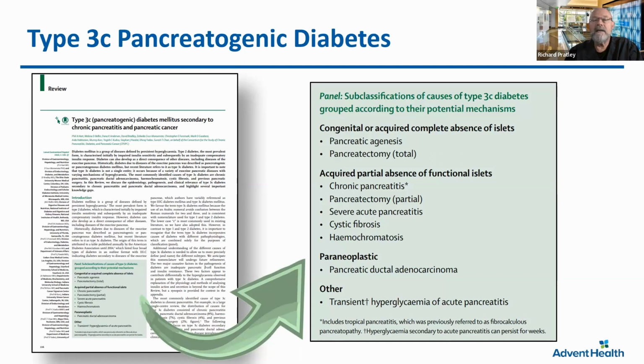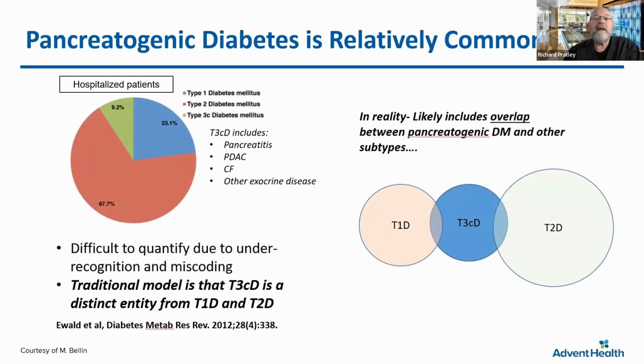All of these types of pancreatic diabetes are different. They're different in the degree of insulin secretory defect, as well as probably the pathogenesis, or the causes of that type of diabetes. So just like with type 2 diabetes, when we talk about pancreatogenic diabetes, we're really talking about a mixed group of conditions that are brought together by the hyperglycemia, the high blood sugars, but also have very different causes.